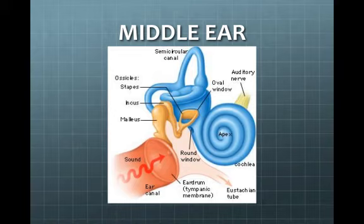The middle ear has those 3 small bones, the hammer, the anvil, and the stirrup, also called the malleus, the incus, and the stapes. The stirrup or the stapes is connected to the oval window. The oval window is a membrane covering a hole in the skull bone. It passes vibrations to the inner ear. The middle ear also opens into the eustachian tube. That is connected to the pharynx or the throat, and it equalizes pressure between the middle ear and the atmosphere.